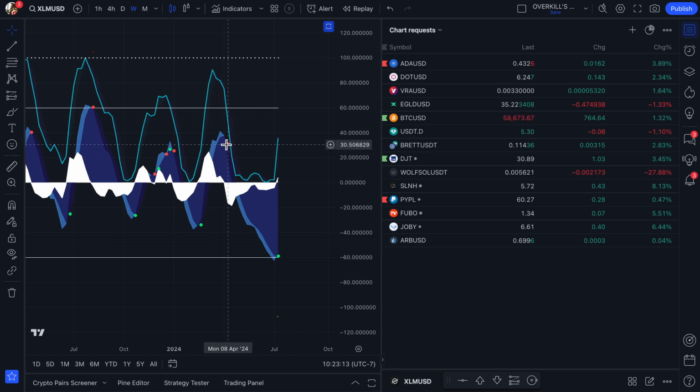Or we get a red dot. The red dot is the sell signal. Green dot is the buy signal. The green dot just means go. I just think of green as go. That means the direction is shifting to the upside, and we're going up. When it's red, it's shifting to the downside.